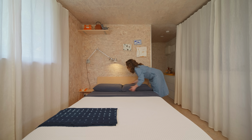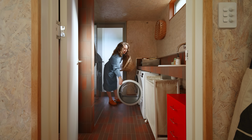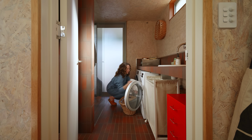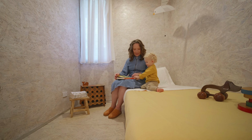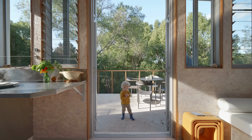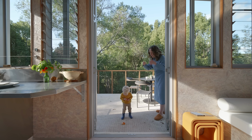Jamieson spent a really long time asking me questions and listening to all the little things that bugged me about other places we'd lived and things that I loved and dreamt about. And I think we have it. Even in a small space, we have everything we need. It's even luxurious to me.